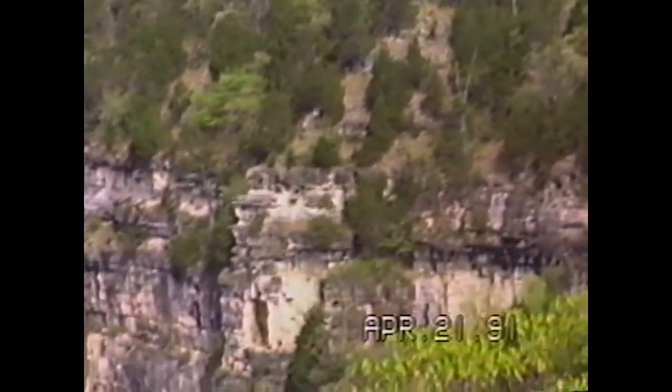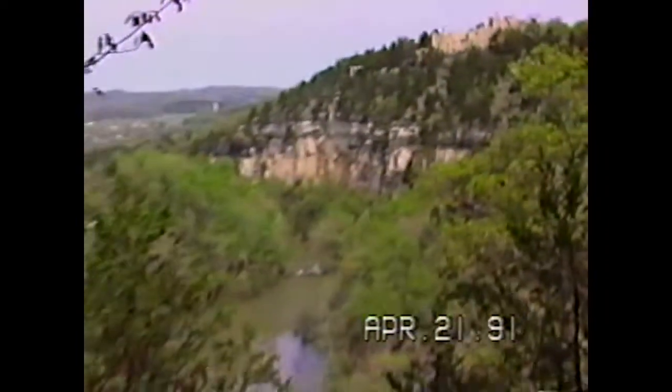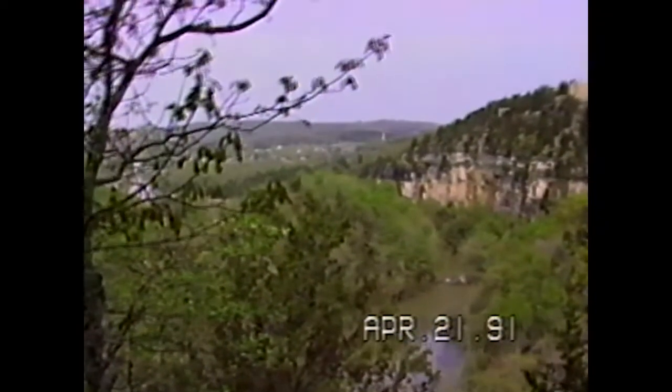And this is another view of the castle from another point down. And this is a sheer drop right down into the river. And there's the waterfall, and that's Camden.